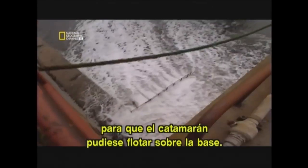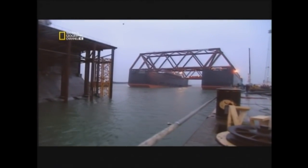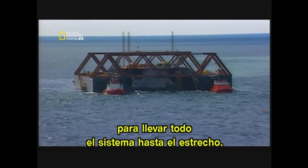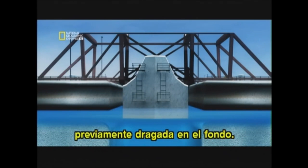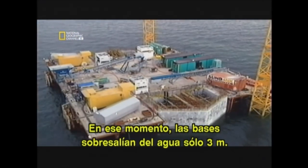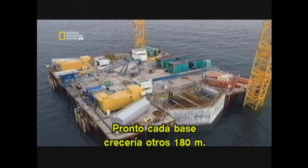Then the dry dock was flooded, so the catamaran could sail over the foundation. It took 5 enormous tugs to tow this contraption into the channel. At the bridge line, the foundation was lowered into a pit that had already been dredged into the seabed. GPS helped guide it to within 8 centimeters of its target. At this stage, the foundation stuck out of the water by just 3 meters. Soon each stump would grow another 180.